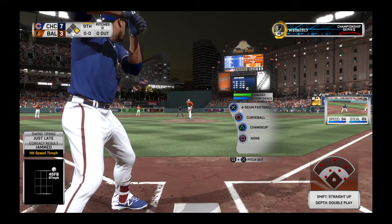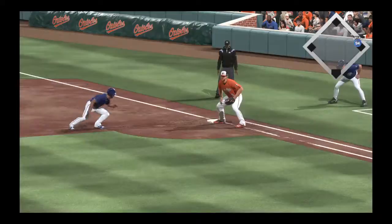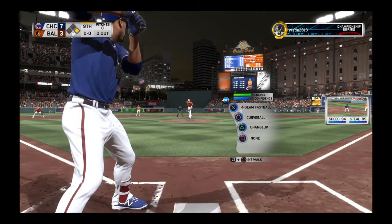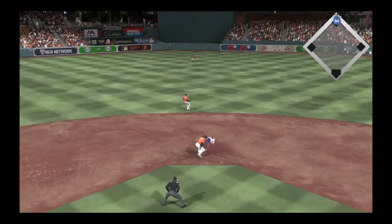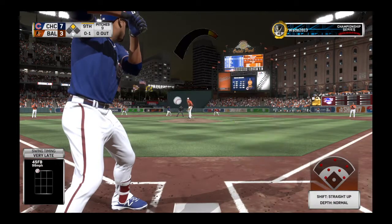Teoscar Hernandez will come on to pinch hit now with a runner at first and nobody out. Here's a look over to first, and he'll get back in safely. And there he goes towards second. Pitch swung on and missed, the throw, and it's far too late as he steals second with ease.